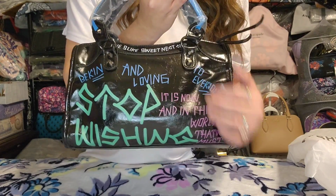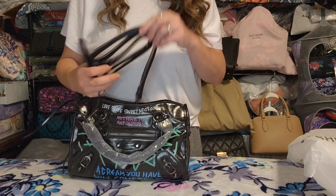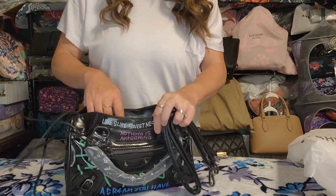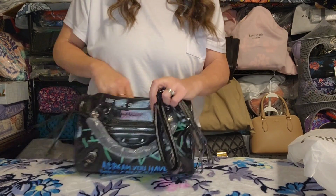And this one is like a very shiny faux leather. And then on the inside, well, actually, you get a strap first. There's that one little tail piece that I just tucked in because if it doesn't have both, I don't want one just sticking out.